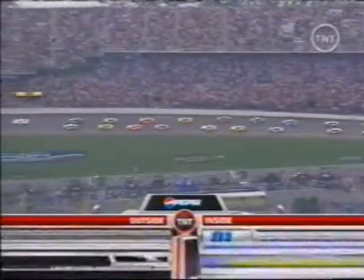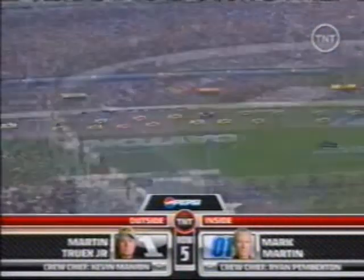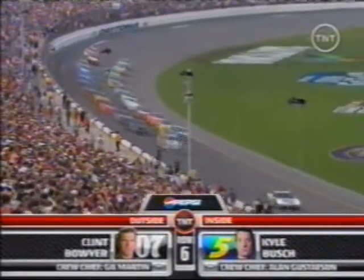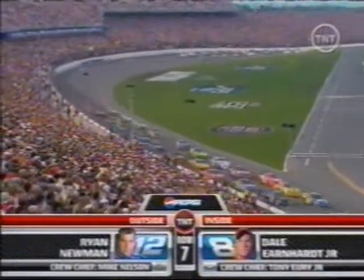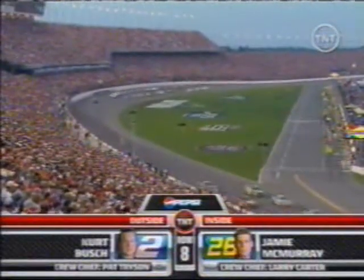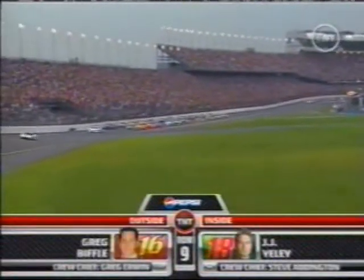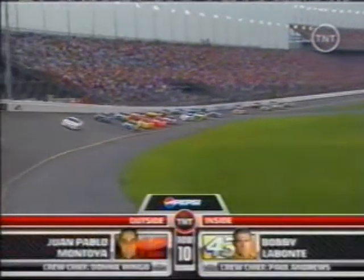Take a look at the rest of the starting grid, and Wally's going to try and jump on the radio for us. So we'll see if we can talk to Jeff Burton. Hey, Jeff Burton, this is Wally up in the booth. Can you hear me all right? No, I guess not. It was worth a shot, though. He was willing to talk.